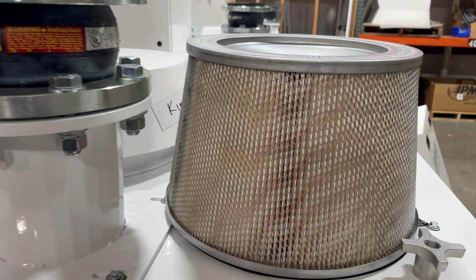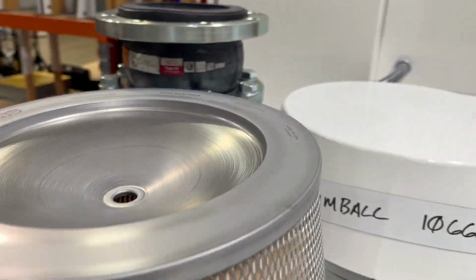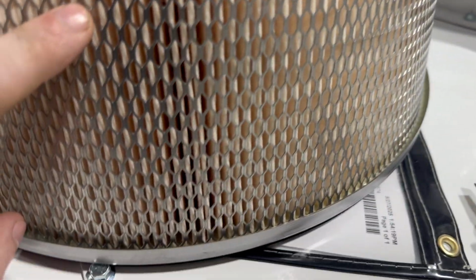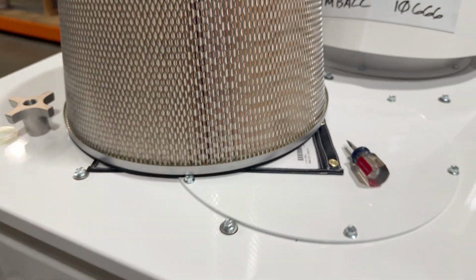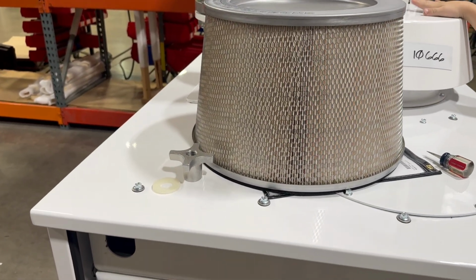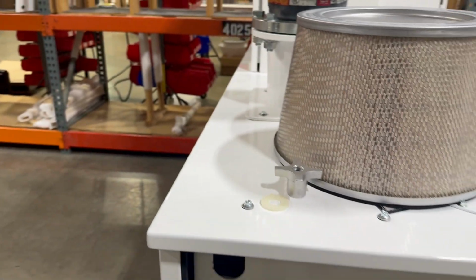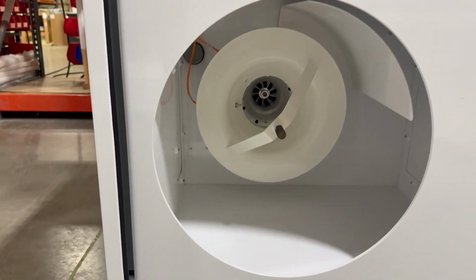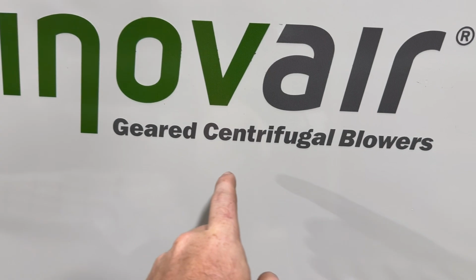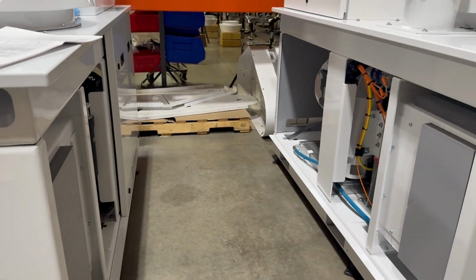There's the intake filter. Holy cow, that thing is huge. And you get the quality. This is stainless, with plenty of pleats. Again, all hand assembled here. Even down to the wiring is done all by hand. It's inspected, shipped out. It's all USA sourced, made. Geared centrifugal blowers.